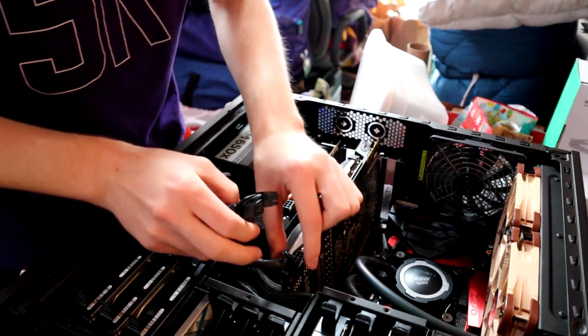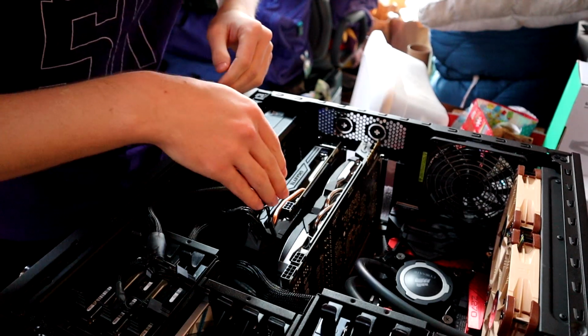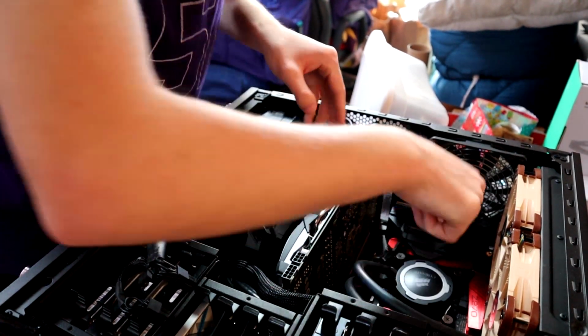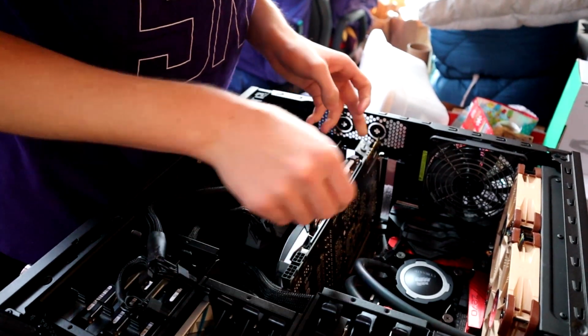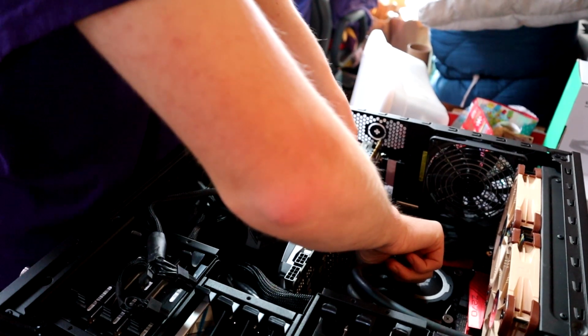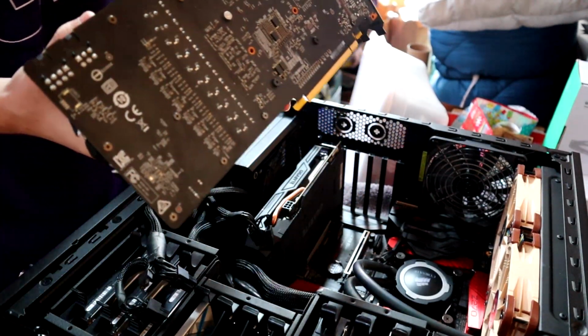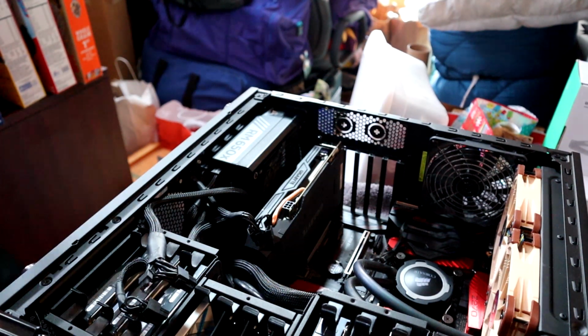Pretty easy at this point. Got to just get all the pins off of it. Okay, and then work my way down there. Pop that open, and it should just come right out. Yeah, no, that would be way too easy, wouldn't it? There it is. Okay. The 1080 is removed. I'm gonna find a spot for this. That spot is definitely my bed.